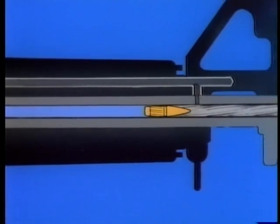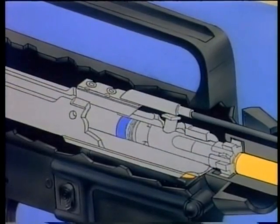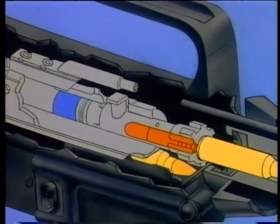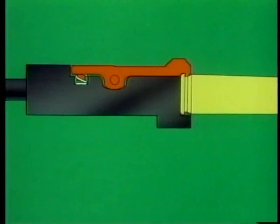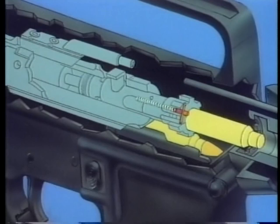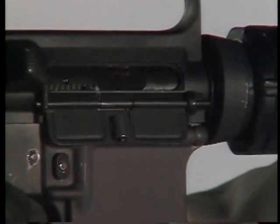The gas pressure in the bore must drop to a safe level before the bolt unlocks from the barrel extension. Enough gas returns through the gas tube to force the bolt carrier to the rear, unlock the bolt, and extract the cartridge case. The extractor is on the side of the bolt. The extractor claw was forced into the cartridge groove during loading. The spring-loaded ejector pushes against the base of the cartridge case and forces it out the ejection port.